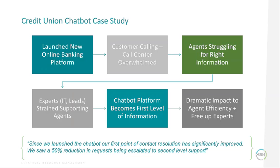Meanwhile, they're putting the member on hold. They're calling the expert, and they may have to wait on hold themselves to get to the expert. It was quite a mess. And so what they did is they implemented a chatbot to become the first level of information. This is an internal-facing chatbot, so that your level 1 care agents are interfacing with the chatbot to ask it questions.